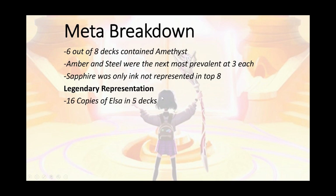She was in all but one of the deck lists that contained Amethyst. Just a very strong, very popular card. We've seen a price increase for her since the set has released. Now, I definitely underestimated her in my initial ranking of the legendaries.